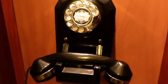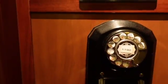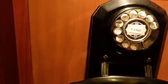See? It's the old style looking phone. That's really cool looking. Probably all for design, you're not really going to do the rotary thing. Yeah, the rotary doesn't. Oh, it does. Wow. For those of you of a certain age, this is what a rotary phone did for every number you were supposed to dial.